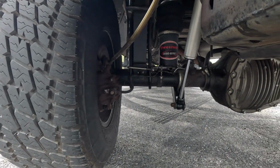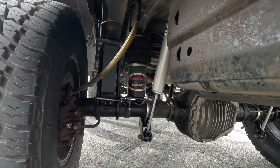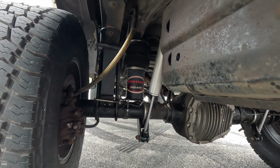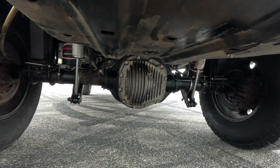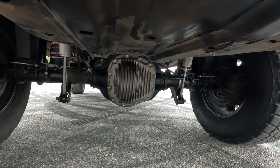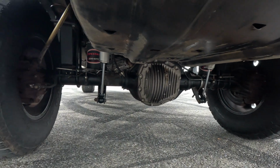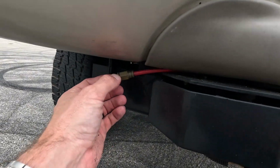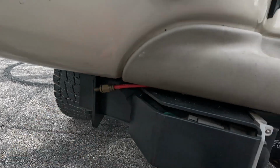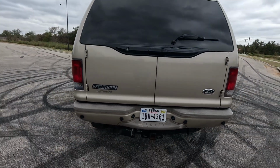It is running the Fox 2.0 shocks all around, as well as the Firestone Ride-Rite airbags in the rear. You can see somebody did an upgraded differential cover there as well, so I would assume it's had some differential work. And you can also see it's very black under there. There's no rust anywhere on this truck. Here's the fill for your airbags. So it does have airbags, and it does have a backup camera.